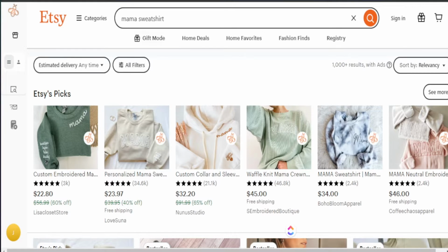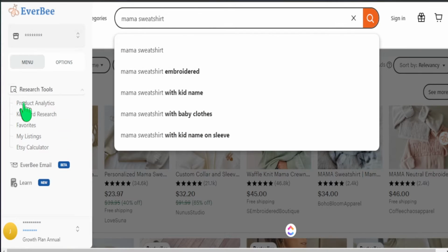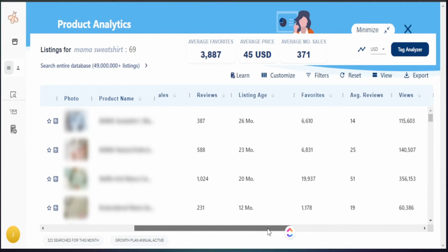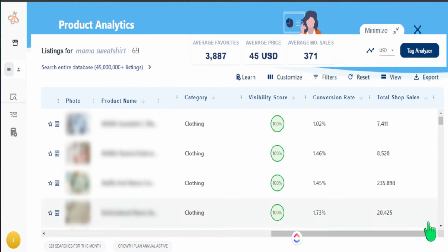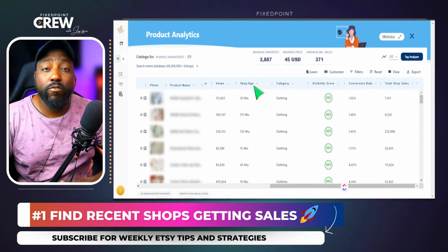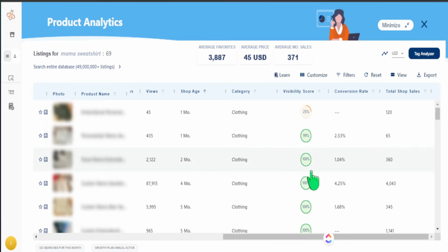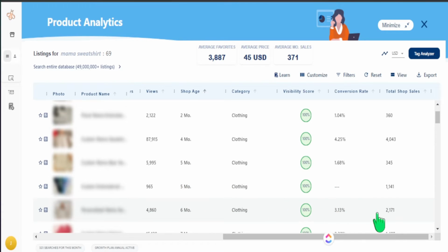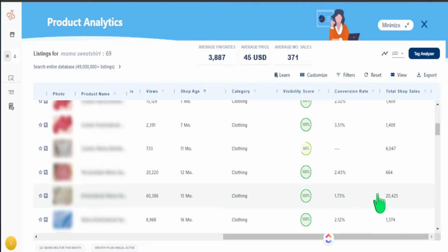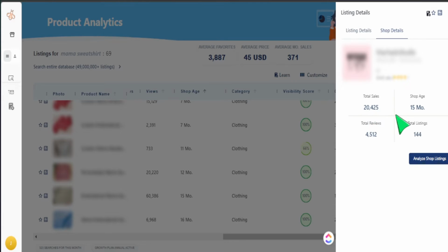There are 4 things I like to focus on when I'm trying to figure out a category, if it's worth my time and energy for me to actually focus on this. And #1, I like to look at shops that have been around in the last year, 2 years, 3 years to determine the level of sales they actually have. And the reason why I look at this is because #1, I definitely want to make sure that these products are gaining sales before I actually devote time, energy, and effort to these type of products.